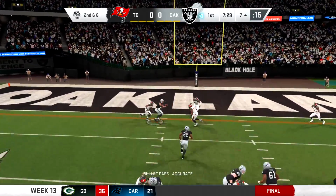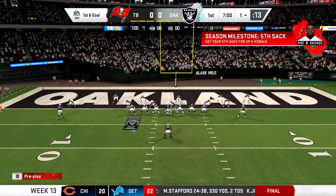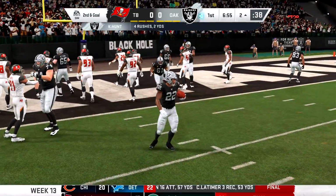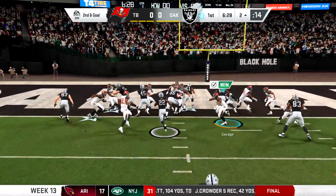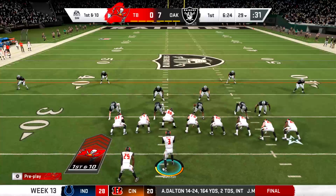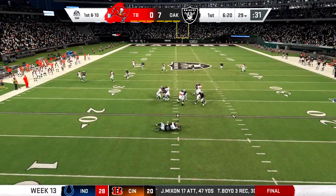Now here's Carr. Turns, fires, finds Tyrell Williams again. Carr, perfect 4 for 4 in this drive. Then here's a handoff to Kareem Hunt. And there's Devin White blowing that one up. And they come right back, 2nd and goal, hand it right off to Kareem Hunt again. And it looks like Aqib Talib decided to drag him into the end zone instead of not doing that.